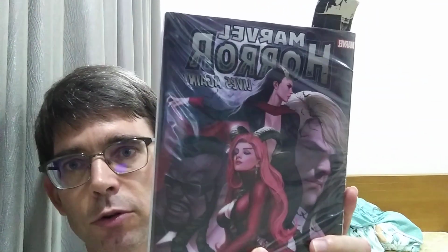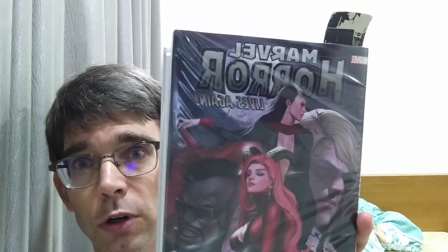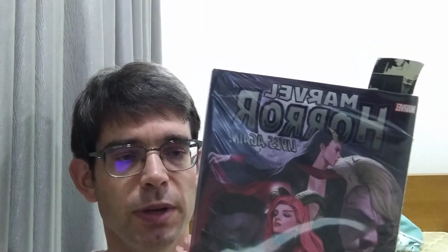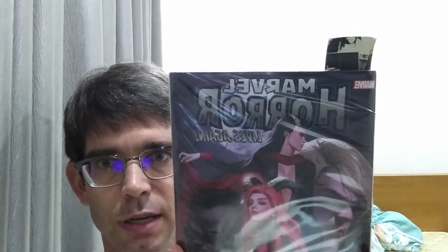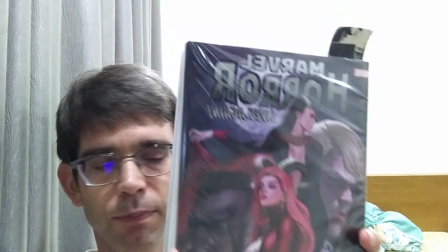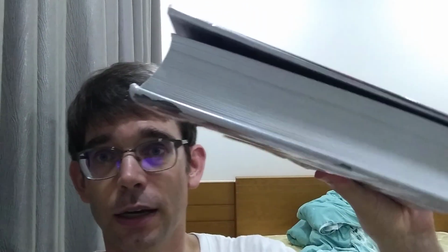And the reason I ordered this one instead of Marvel Horror, which was the original edition, the original anthology, is because that Marvel Horror seems to be out of print and sold out. At least that was my impression on Amazon. So Marvel Horror Lives Again, the second book. I had no idea it was so bulky when I ordered it.